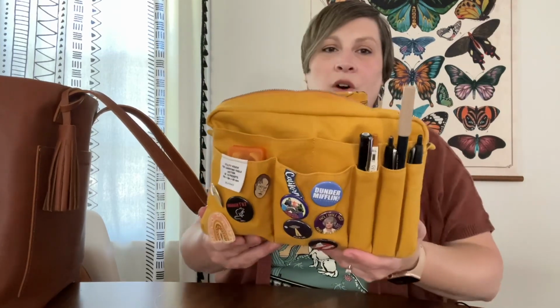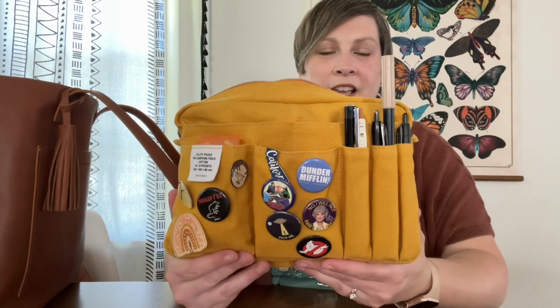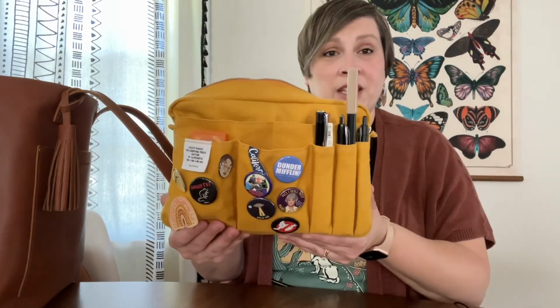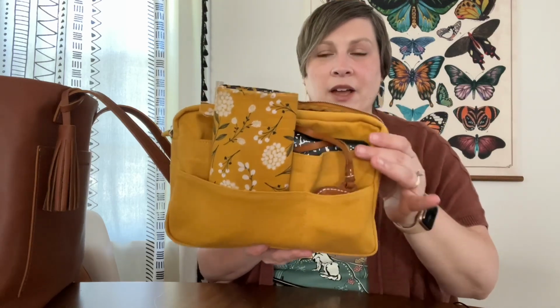So this had always sat on my little planner desk, but I was like, I think this is the perfect size for a purse organizer. So I just took it, pins and all, and I put it inside of my bag. And this is how I have it loaded up.